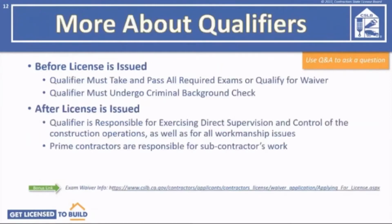As we mentioned, the qualifier is the one who must take and pass the required exams or qualify for a waiver. We're not going to spend a lot of time on the waiver, only to note that you might be able to request a waiver from taking one or both exams in very specific situations. We recommend that you look at the CSLB website for more information on those specific situations. We have included a bonus link at the bottom of the page.